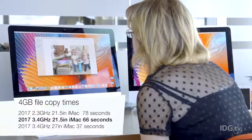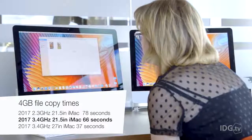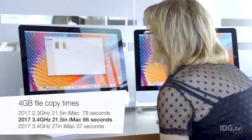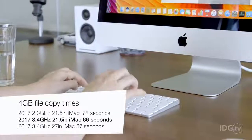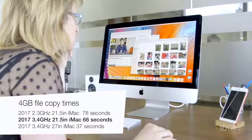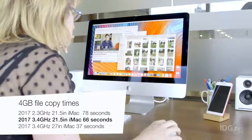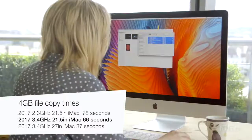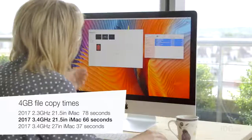In one test we timed how long it took a 4GB file to be copied. In the case of the standard hard drive, this was just over 78 seconds, while the 3.4 GHz 21.5-inch model with its Fusion drive took about 66 seconds. The bigger difference came when we compared the 3.4 GHz 21.5-inch to the 27-inch model with the same processor. Then the 27-inch copied the file in just over 37 seconds.